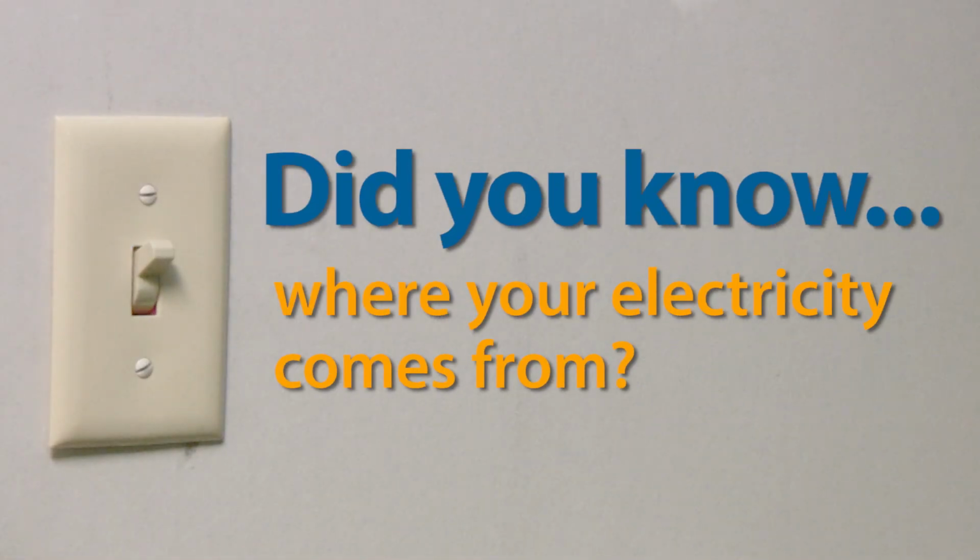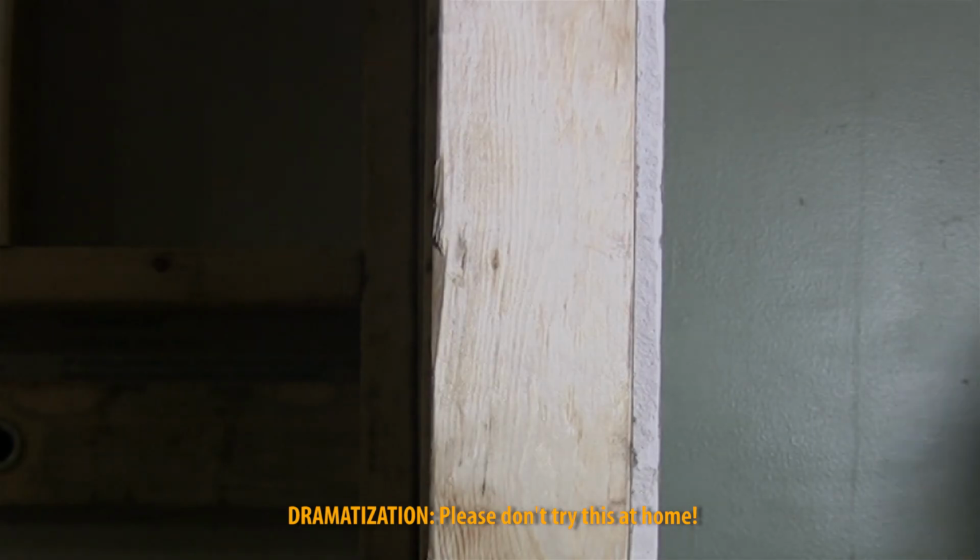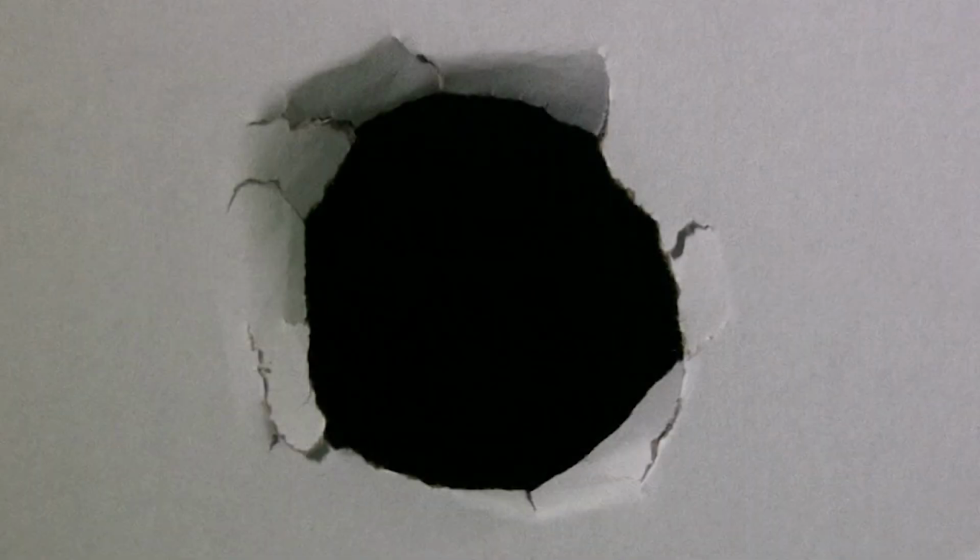The flip of a switch and the room is illuminated. But have you ever thought about what's on the other side of the switch? What if we poked a hole through the wall and took a closer look? The switch is connected to the light fixture in this direction. But where does the power to light the light come from?